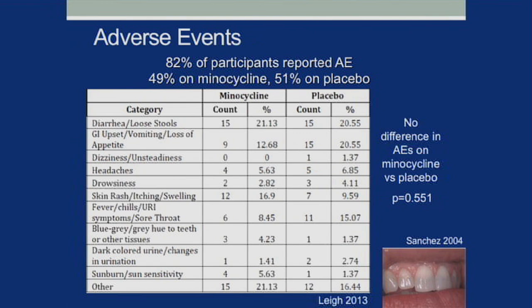And then adverse events. So they were quite frequent. 82% had an adverse event, although it was similar between minocycline and placebo. About half of people, whether they were on drug or not, had side effects. Most commonly seen was diarrhea or loose stools. That was common in around the same amount, 20%, in both minocycline and placebo. Headaches, drowsiness, GI upset, the things that we'd known to look for.